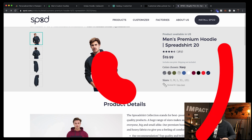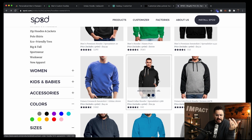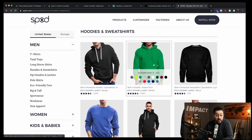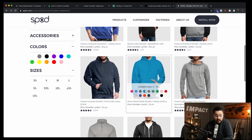Let's go back here. Okay, as we keep looking through here, you're going to see a couple other styles. We've got the Spreadshirt $13.88, which looks like it has these little side drawstrings. We've got the jerseys, which we haven't seen. We've got the Hanes, which we haven't seen, with a lot of colors there. So lots of different offerings. We've got Fruit of the Loom, and there's Old Faithful right there, the Gildan 18500, priced at $17.81, which is a pretty good price. And you can see all the color offerings available there.